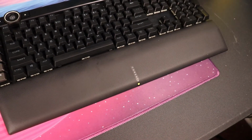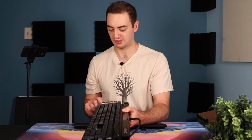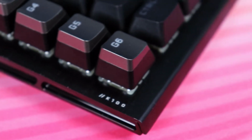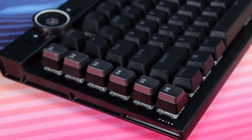One thing I really like about this whole keyboard is the Corsair branding. On the previous iterations, they had, you know, the Corsair in big words on the top of the forehead, and instead they removed that, and now they just have the logo in the center, and everything looks much more symmetric and better if you ask me. K100 is also printed on the side of the board, and it kind of reminds me of like the root file of a computer. It just has K100 on it. It looks really sleek, really simple, and I'm all for it.